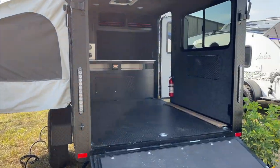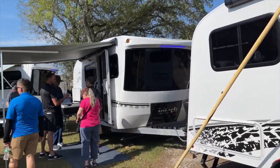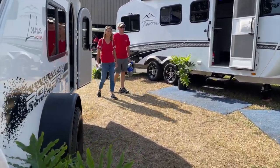350 RVs on display, there's something for everyone, from the smallest RV to the largest. If you can't find something here, then you won't find it anywhere.